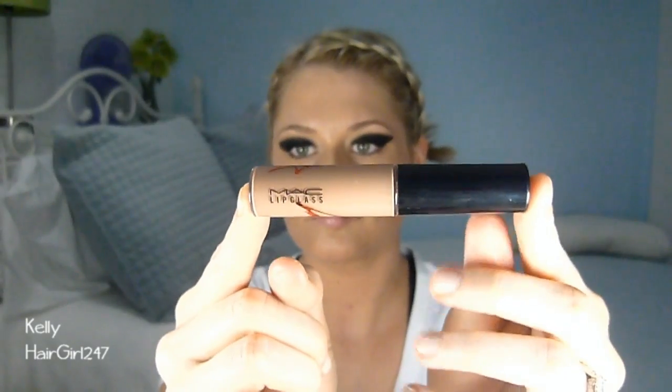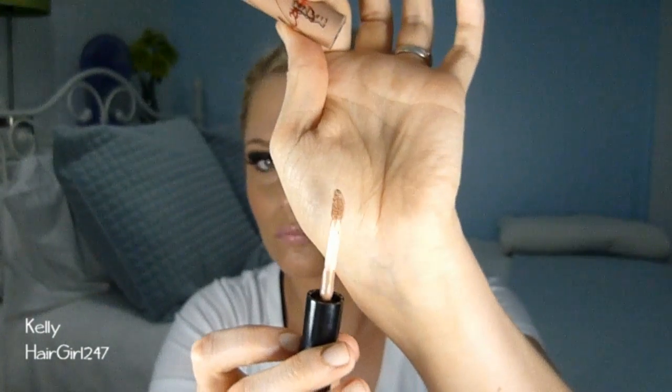But the one I really like wearing lately is the MAC lip gloss in Viva Glam Gaga 2. It's a brown lip gloss. I don't know if it's showing up on the camera, but it has sparkles in it, and it's really pretty for darker skin tones. If you want more of a nude color but you don't want it to be a really white color, I think this one is so pretty. I might go and buy another one because I really like it a lot.